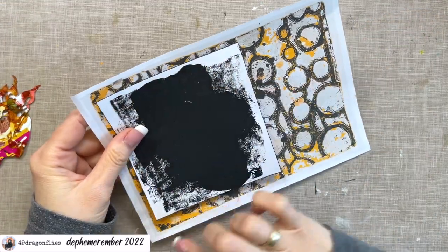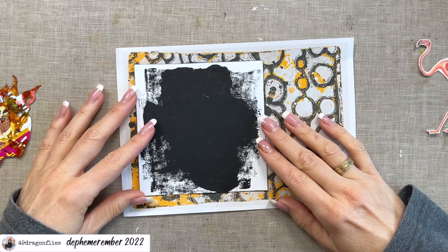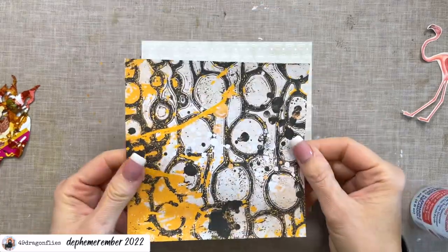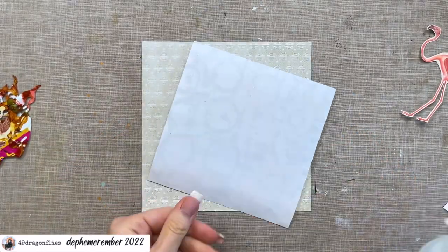And I'm going to cut the white border off. And then I'll cut it so that the border is equal on all the sides. Since this is just regular copy paper, I want to mount this on some cardstock.